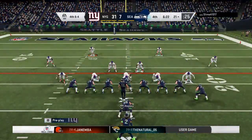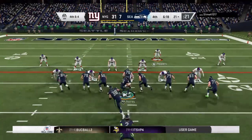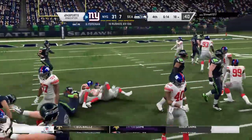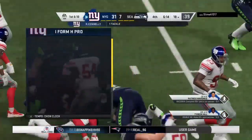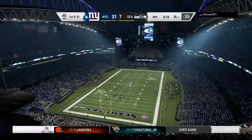Their already slim hopes are going to ride on this one. They'll go on 4th down. They'll try and run for it. And, boy, this is going to be close. That mark looks a little short, and he didn't get there. The Seahawks go for it but can't convert. And the Giants are going to get the football back.